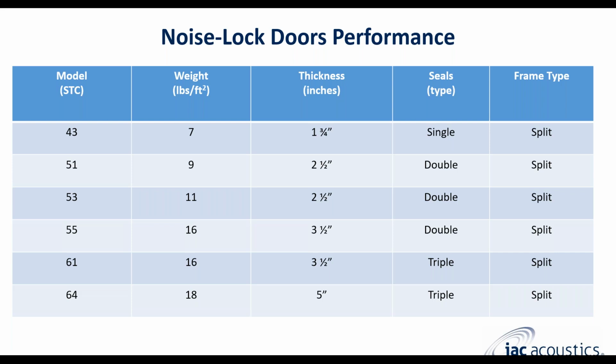The next several slides are going to be a section view of each door, so you can see the seal configuration and how it works with the different door thicknesses. I'm going to go back and forth between these a couple times so you can see how they change as we increase the performance level.